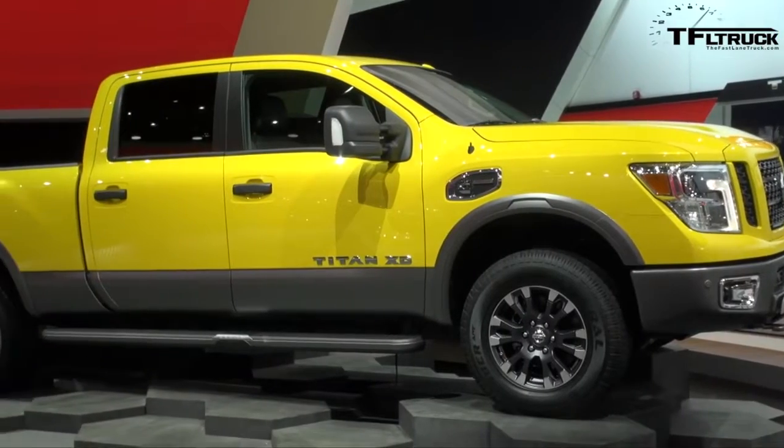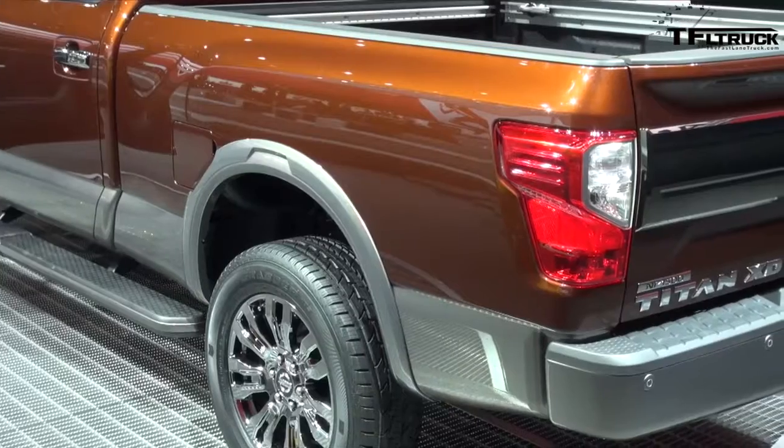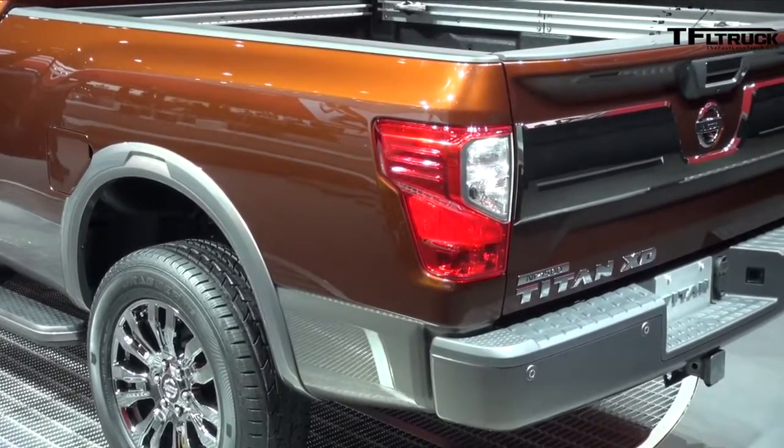I mean, it looks like it's kind of a midline heavy duty. Yeah. The frame's beefed up on the XD model. It's got the 6-speed Aisin transmission, which is what's used in the heavy duty Rams. Right. And Toyota owns it.